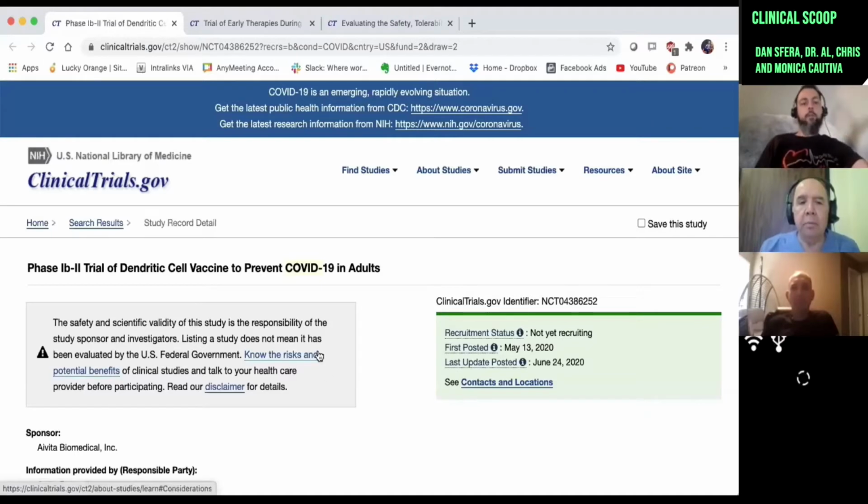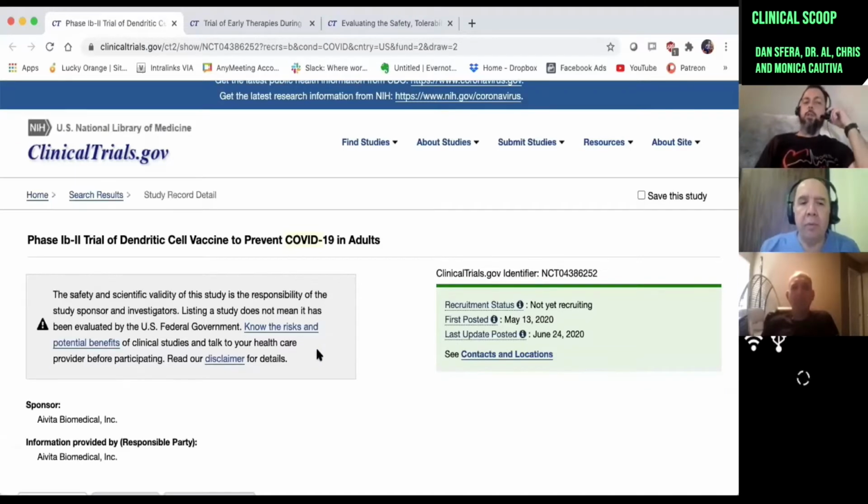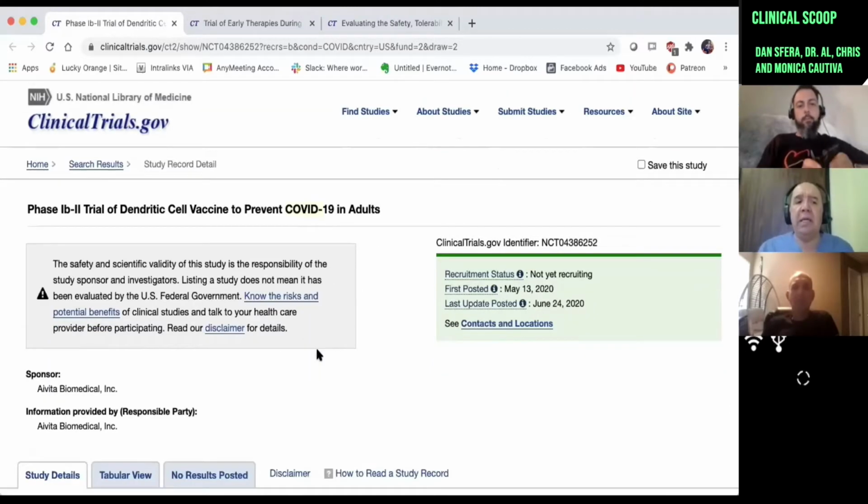So let's go to the first one, Dr. Al. You said you're interested in this one, the phase 1b/2 trial, the cell vaccine to prevent COVID-19. Using the dendritic cell as the vector or the carrier for an antigen to be carried for the body to produce antibody is an old idea, but the novel part about it is the way they're introducing this.